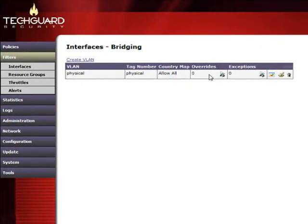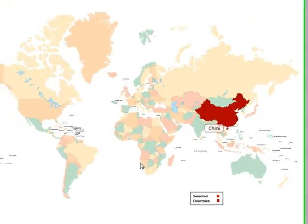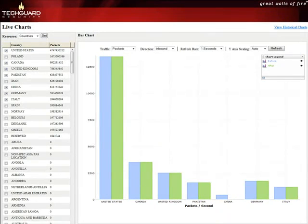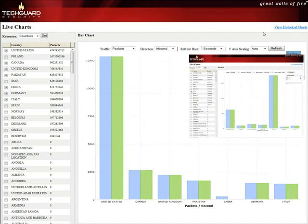By going to the Filters panel, we can set an override to block our unwanted country. Once we select our country to block, we can switch back to our Live Stats screen. As you can see in our side-by-side comparison, after we blocked the country, the PoliWall reacted instantly to this attack and removed this threat to our system.